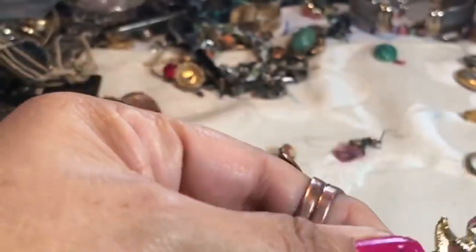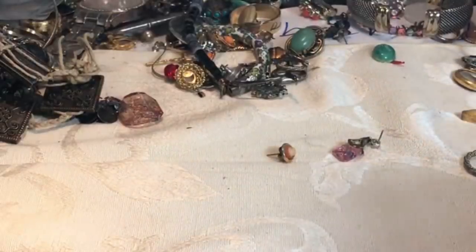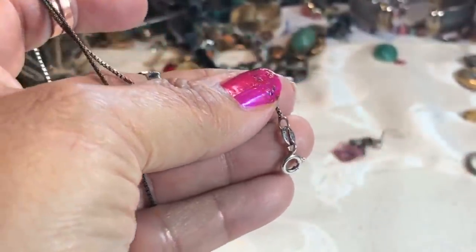No mark. No missing rhinestones, though. So I'm going to put that in a brooch lot. I need to start putting some little, not a whole bunch, but about 10 of them or so. Might garner some interest. This looks like sterling. Yes, it is. It's a little sterling box chain. That's nice. It's always good to get one of those.